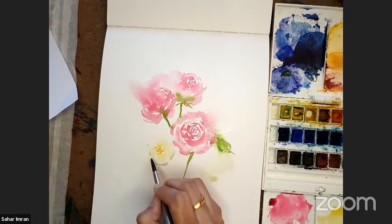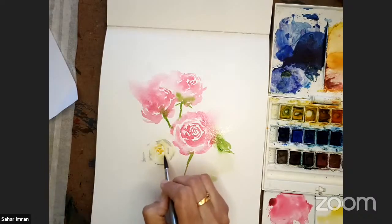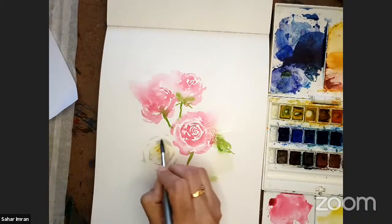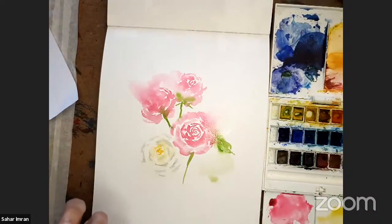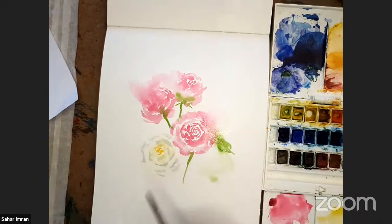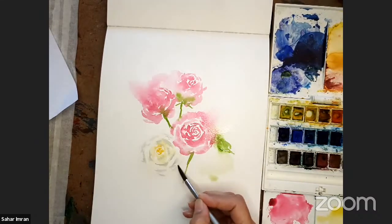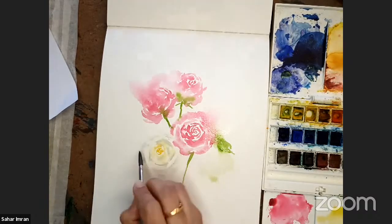And you have to be quick when you're doing this because you want the paints to mix together. And if you give it too much time, then it will be dried and then there will just be hard lines instead of that merging of colors there. And now if I feel the gray is a little strong, I am just cleaning my brush, dabbing it on a kitchen towel so that it's just damp and does not have a lot of water. And then going over the gray line so that it just becomes a bit lighter.